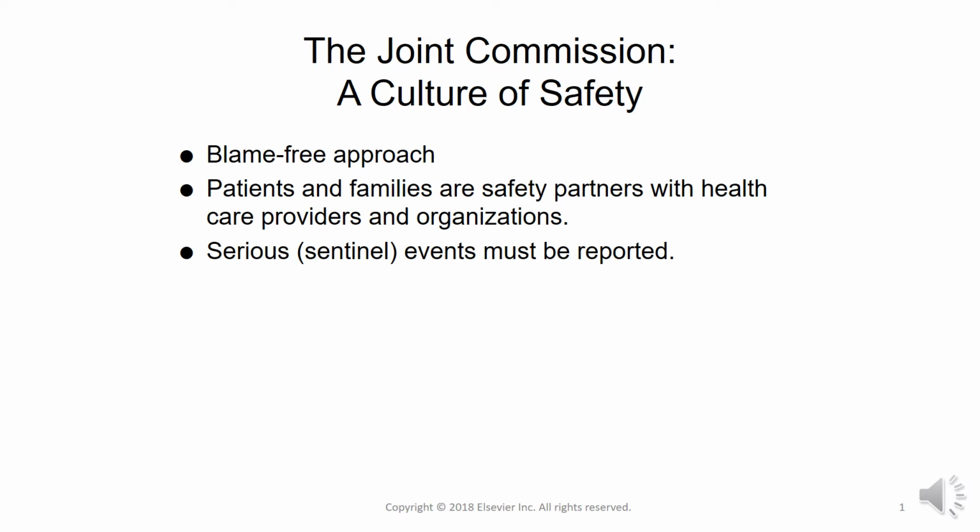Okay, so we also have to encourage our family members to be safety partners and have the kind of relationship that they will not be afraid to say, hey, the last time my mom got her antibiotics, it was a much smaller bag. Did she get changed or something? Don't be offended by these kinds of things. Our families need to be brought in as partners in safety, in our culture of safety.